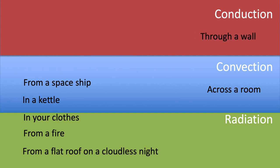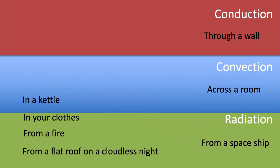The main way that heat goes through a wall is through conduction. The heat is transferred through the material itself from one side to another. From a spaceship, there is no air or gas around it. It's in a vacuum, in space. So there's no conduction, there's nothing to conduct through, and there's no convection, pretty much. So a spaceship loses its heat through radiation.